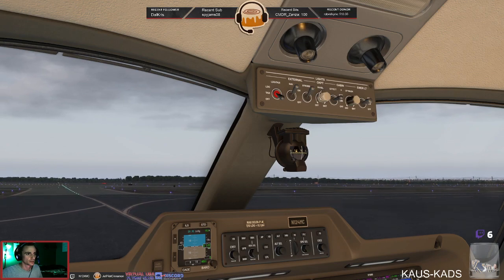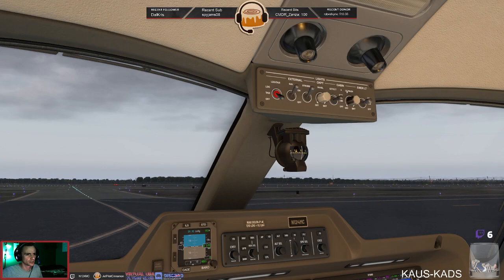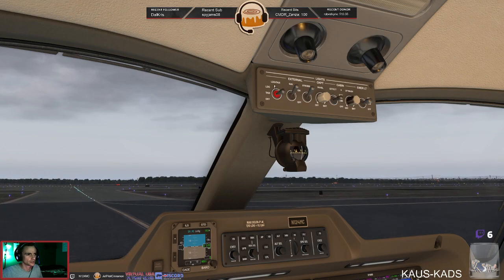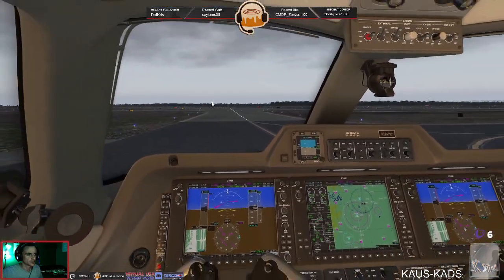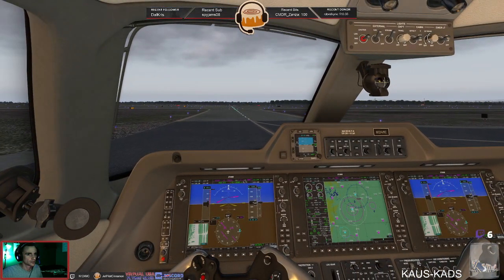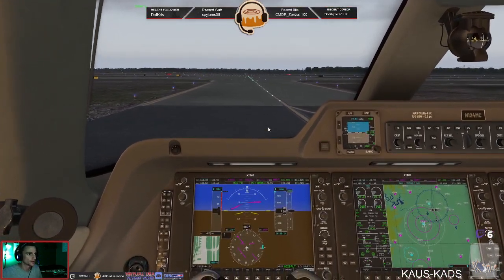Tower, Charlie November 5, we're gonna go to runway 18 right, ready for departure. November 56 Delta Mike, fly runway heading, wind 120 at 07, runway 18 left, clear for takeoff. Runway heading, clear for takeoff, 18 left, Skylane 56 Delta Mike.